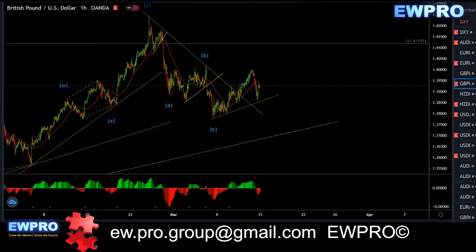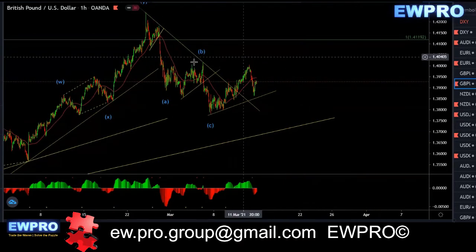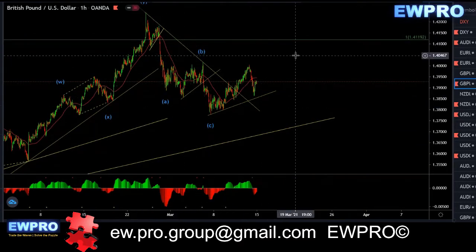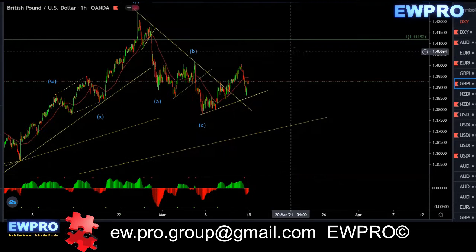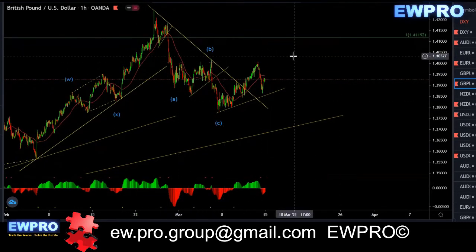It's tricky. I'm staying out of this and AU because they simply aren't giving the structure that I can trade. They haven't completed the corrective structure for me to be able to trade. So I'm staying out of these at the moment.